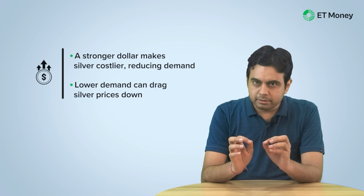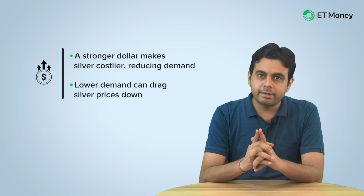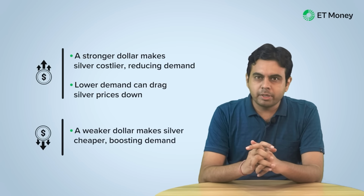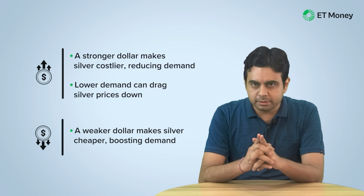Silver prices are denominated in US dollars in the international markets. So if the US dollar strengthens, the price of silver goes up. This makes silver expensive and hence may reduce its demand. A reduction in demand can result in a fall in silver prices. Similarly, when the US dollar weakens, that reduces the price of silver in international markets too, vis-a-vis other currencies. As such, it becomes cheaper to buy silver, which can boost its demand. In short, silver prices have an inverse relationship with the US dollar.